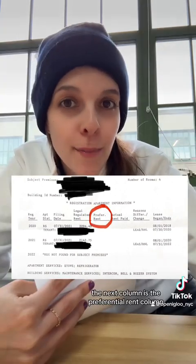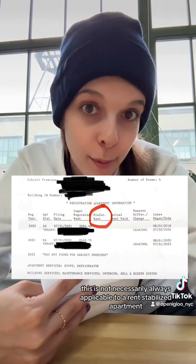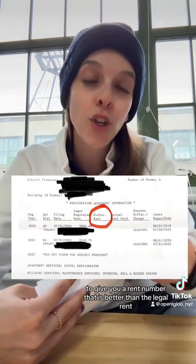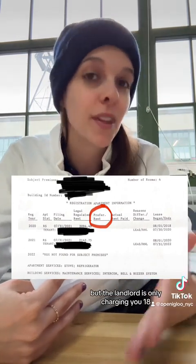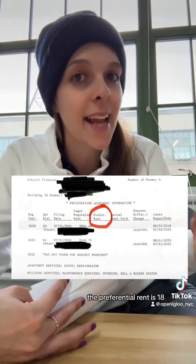The next column is the preferential rent column. This is not necessarily always applicable to a rent stabilized apartment. An apartment will have a preferential rent if the landlord chooses to give you a rent number that is better than the legal rent. So let's say the legal rent is $2,000, but the landlord is only charging you $1,800. The preferential rent is $1,800.